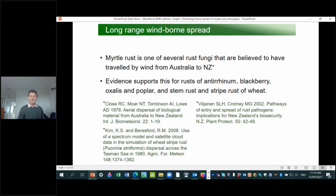So, looking at long-range wind-borne spread, Myrtle Rust is one of several rust fungi that are believed to have travelled by wind from Australia to New Zealand. Evidence supports this for rusts of Antirrhinum, blackberry, oxalis and poplar, and stem rust and stripe rust of wheat. And there are a number of good publications on that phenomenon.